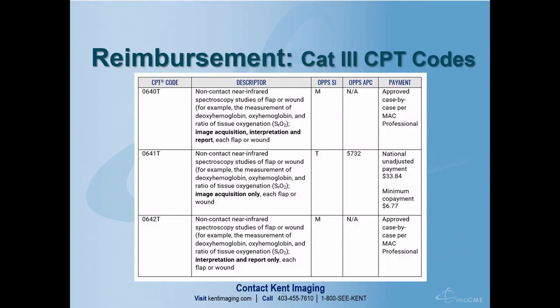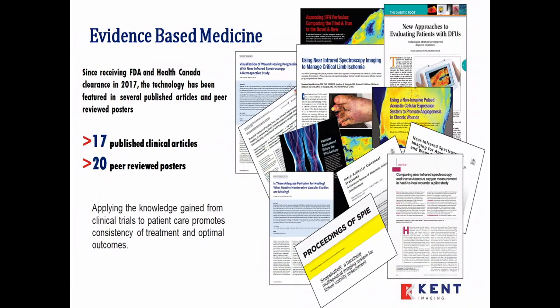There is an expert on reimbursement here in the room, Moira. Where are you? Moira's waving her hand, wearing the blue scrubs. If you have questions about that, I'm not going to spend time on it, we're getting near the end of time. Please go to Moira. There are codes available that are being fairly well reimbursed.